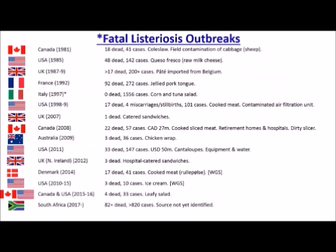Now, when you look at fatal listeriosis outbreaks, we go back to Canada 1981 with the first proper documented one. There it was actually coleslaw, and it was contamination of the cabbage in the field by sheep grazing. So it was sheep poo, because this is an environmental pathogen. It's out there in the environment, it's in the soil, it can come from animals as well. That outbreak in Canada killed 18, and there were about 41 cases from coleslaw. And then we looked through these different cases going through the years. 1985, 48 dead, 142 ill from fresh raw milk cheese, Mexican style, queso fresco.